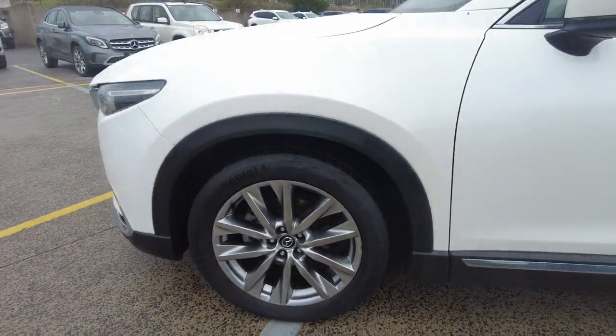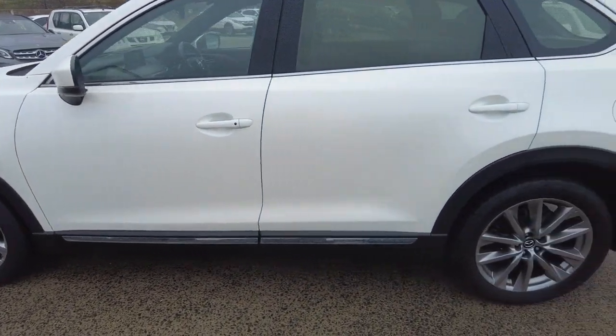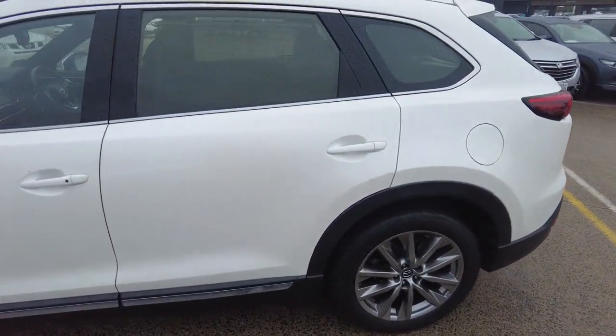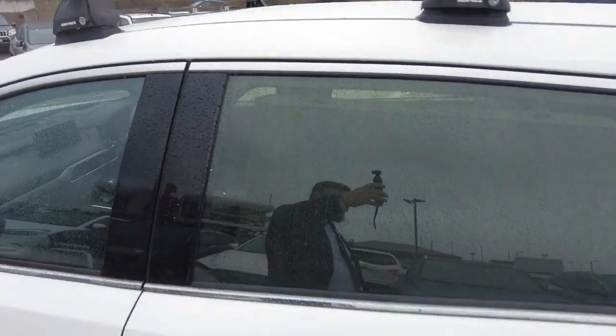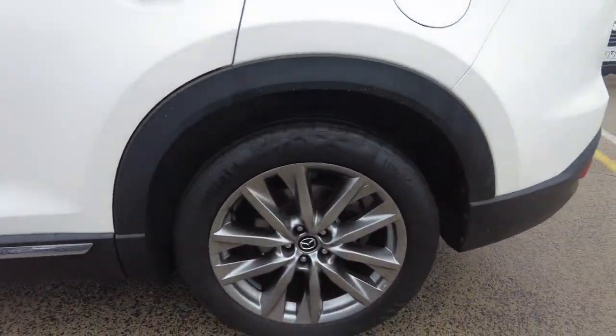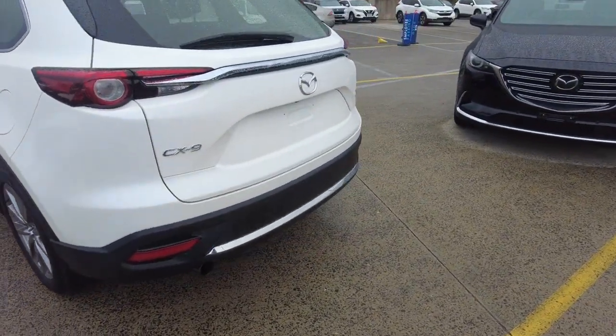Here's the other wheel, really nice again. You've got the side of the car here, so you've got your keyless start, keyless entry. We'd always recommend getting the tint on the car, guys, and then we've got some Rhino roof racks on the car too. There's the other wheel. Again, really nice. No real marks on this car that I can see so far.